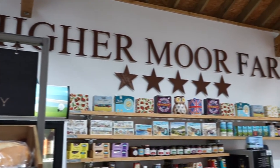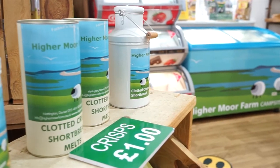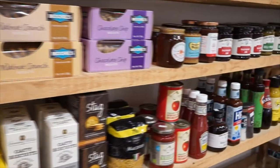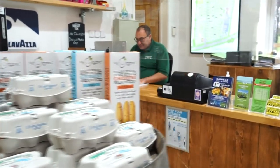So on site here, there's a great shop. They have all the basic things that you might need, like bread and milk. They also have a great range of gifts. So if you've got someone feeding the cat at home, you can take them a lovely tin of Dorset biscuits. All the food that they provide there is really high quality. A lot of it is locally sourced, so you really feel as if you're helping the local economy as well. It's well worth going to if you're staying in the campsite.